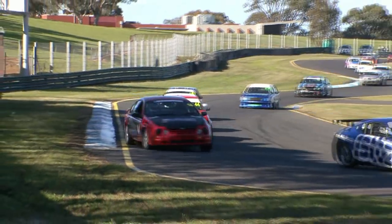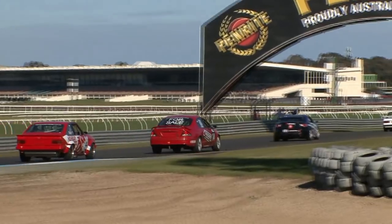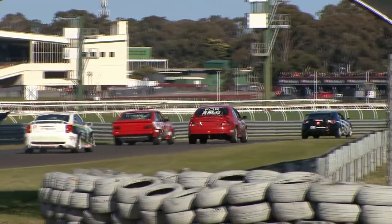Yeah, good car. We've watched you for the last couple of seasons out there, and I've got to say, it has been quite reliable for you. It's been very reliable. That's the good thing about these Barra engines. They just go and go and go, and there's not a lot you can do to them, but not a lot happens to them either.